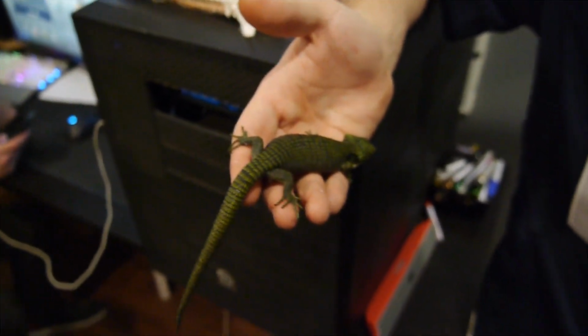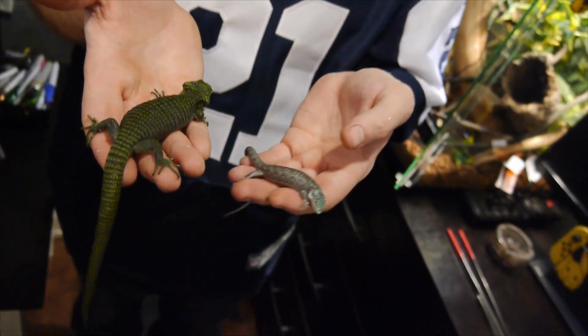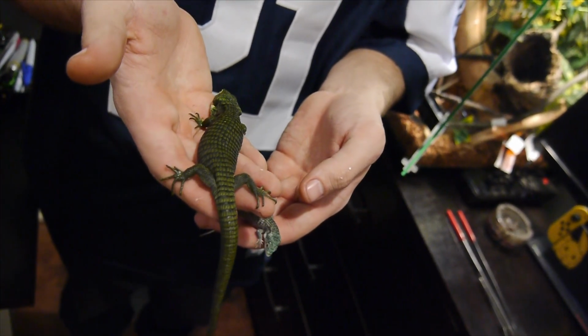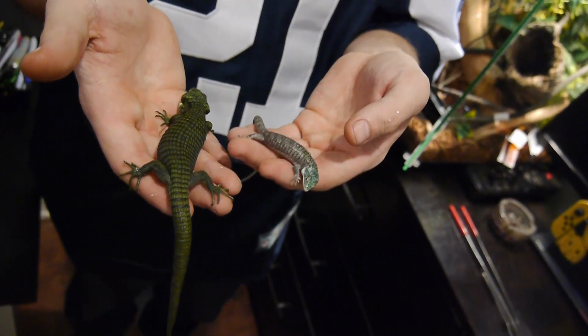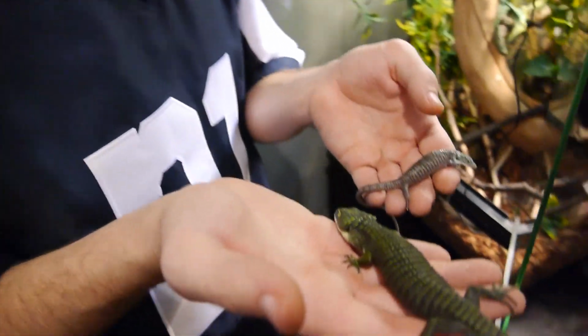So when it is about 40 degrees outside and it's almost snowing, what these guys will do is burrow underground together in groups and wait for the weather to get warmer, and they'll try to stay warm off of each other. Let's get these guys back in the cage. I've had them out for too long. They keep pooping on me.